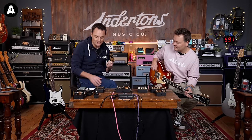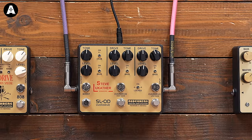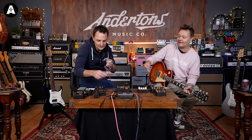Crazy affordable as well. So $199 for the big one and $115 for the little one. Plug them all in at the same time, why not? Sure. Wow, no. Oh, okay. I'll do it after this.